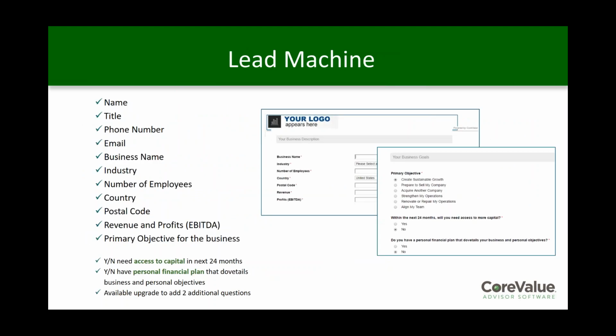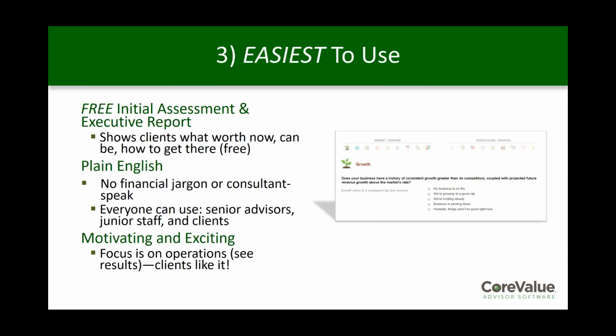It's incredibly easy to use. It's written in plain English. There's no financial jargon, and it's written in a way that CEOs really identify with. David and I have both done this with clients, and they really enjoy the process. They love it. It's motivating and exciting. We see them logging in again and again to look at their reports, and that's the feedback from the field.